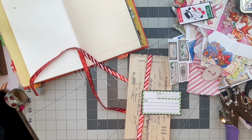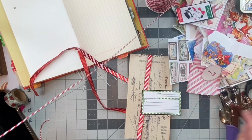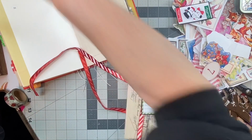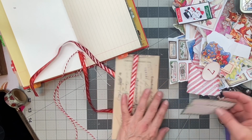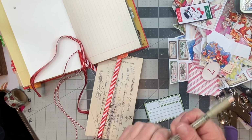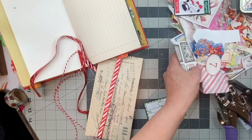Let me see. Let me see what I have over here. I do have some butcher's twine, so we'll just do that. And I can write on here. It doesn't matter, it's my handwriting, but I could still write on here to somebody else.